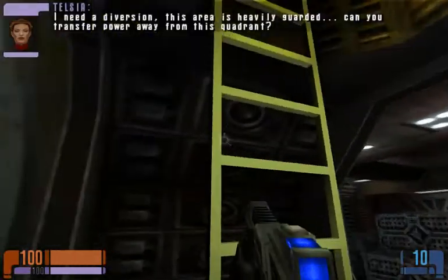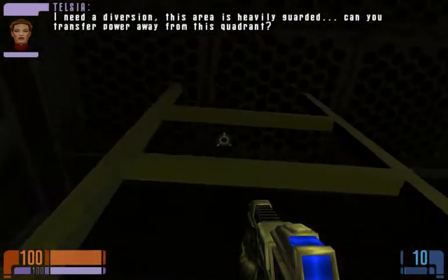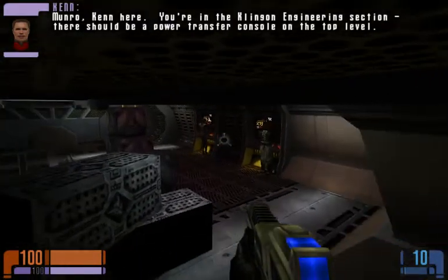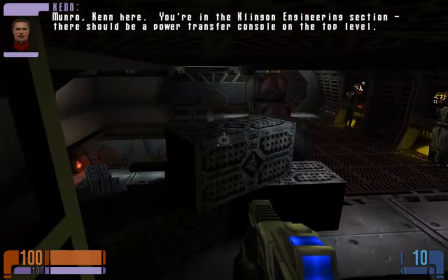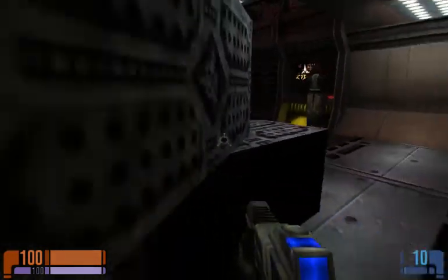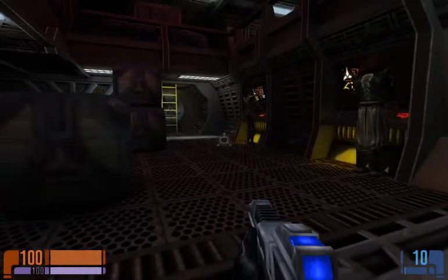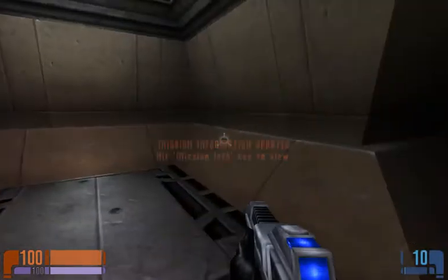Monroe here. I need a diversion. This area is heavily guarded. Can you transfer power away from this quadrant? Monroe, Ken here. You're in the Klingon engineering section. There should be a power transfer console on the top level. Roger, I'm on it. What does it look like? You'll know it when you see it. Okay.